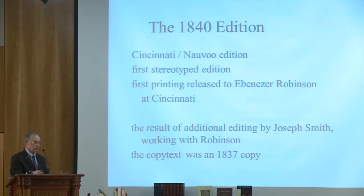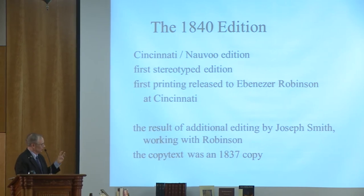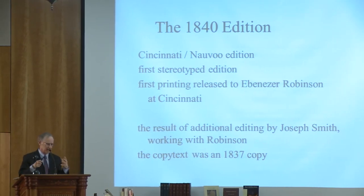They didn't correct these plates, and they gave the first printing to Ebenezer Robinson. It's important to realize this edition had some extra editing by Joseph Smith. Not as much as the 1837, but he still got some editing, and he's going to make two significant changes in the text.